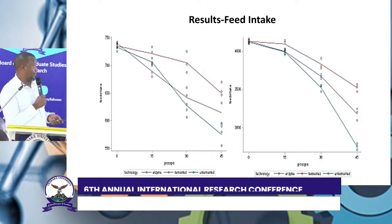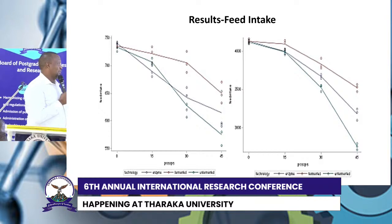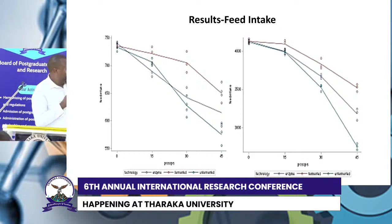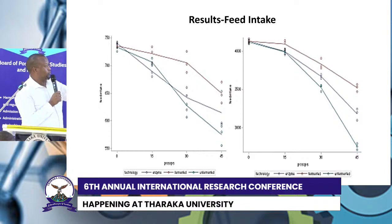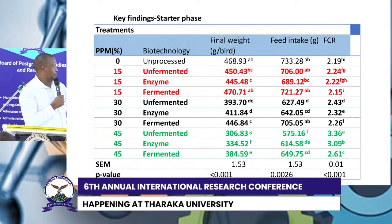So moving forward to the results, these are the results. This is the feed intake. As you can see, the red one, the top one, is the one that was fermented, followed by the second one which was enzyme treated, and finally the one that was unfermented. But this will come out clearly in this table.